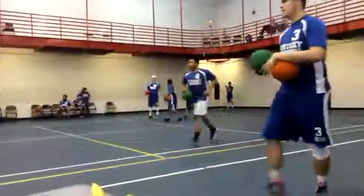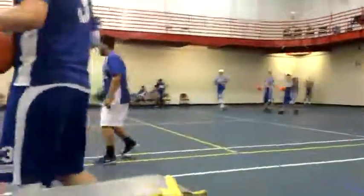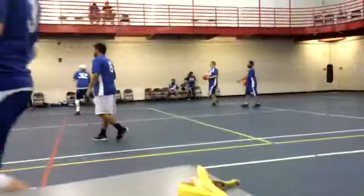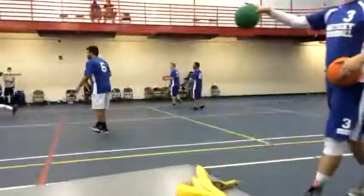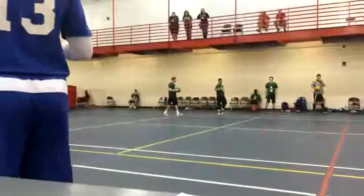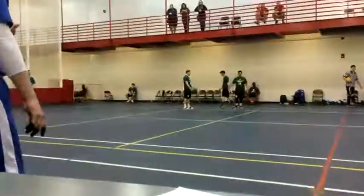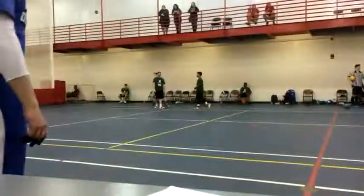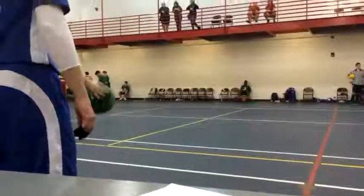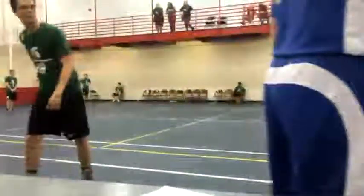Let's see. Let's get the numbers here. I believe we have 11, 12, and a catch there, 13, number 32. 14, 15, 11, and a ball's over. Another shot clock violation on the Spartans, which is absolutely unbelievable.